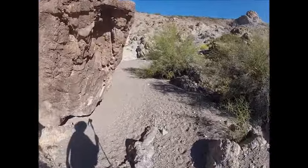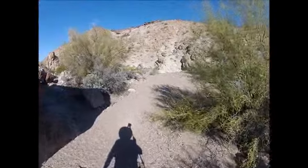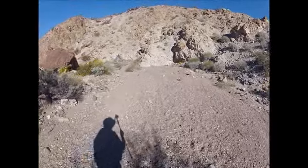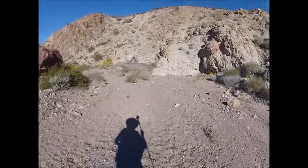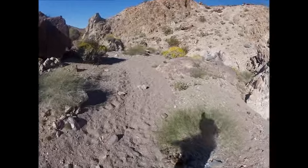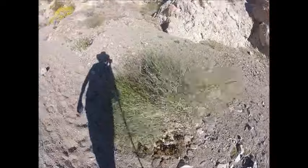I just love this little canyon. Pretty fascinating what water can do. Told you there were horses on the trail.